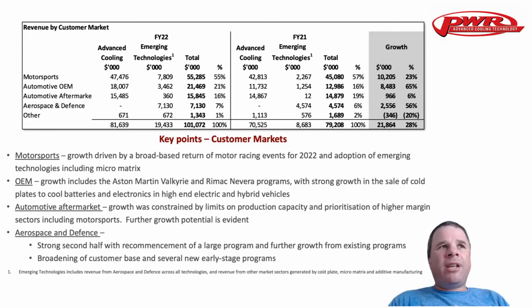Now, if you broke it down into the different markets, by far, the most revenue is generated in the motorsports. So about 55% is generated in motorsports, 21% in automotive OEM, 16% in automotive aftermarket, and only 7% in aerospace and defense. So aerospace and defense is that emerging technologies area. And they've all grown. All different markets have grown in the past year. Aerospace and defense at 56%, motorsports 23%, automotive OEM at 65%, and even the worst growing market grew at 6%, and that is automotive aftermarket.